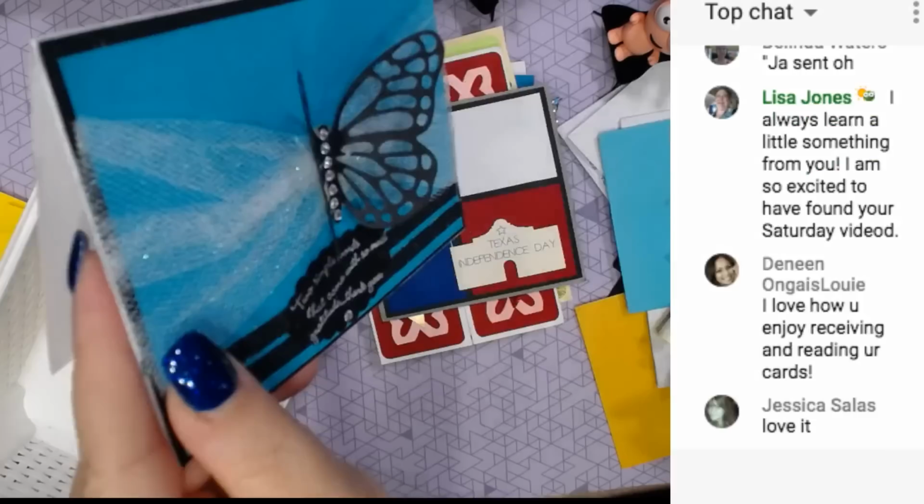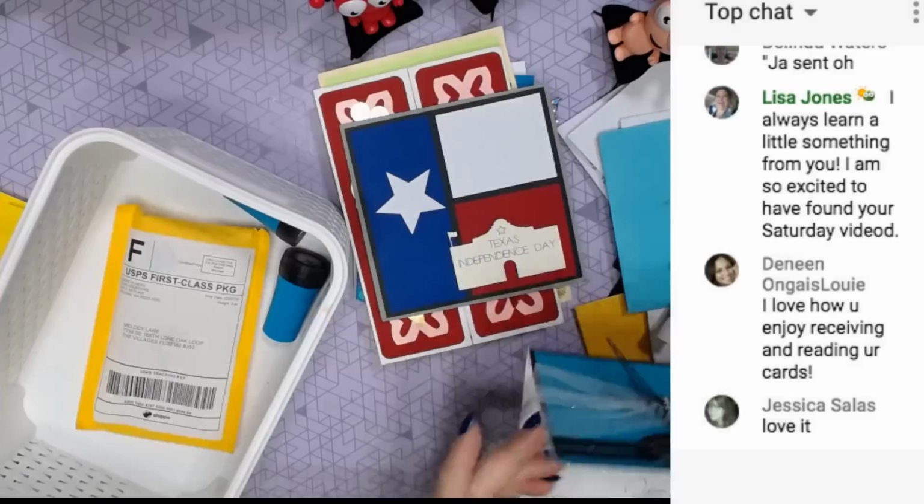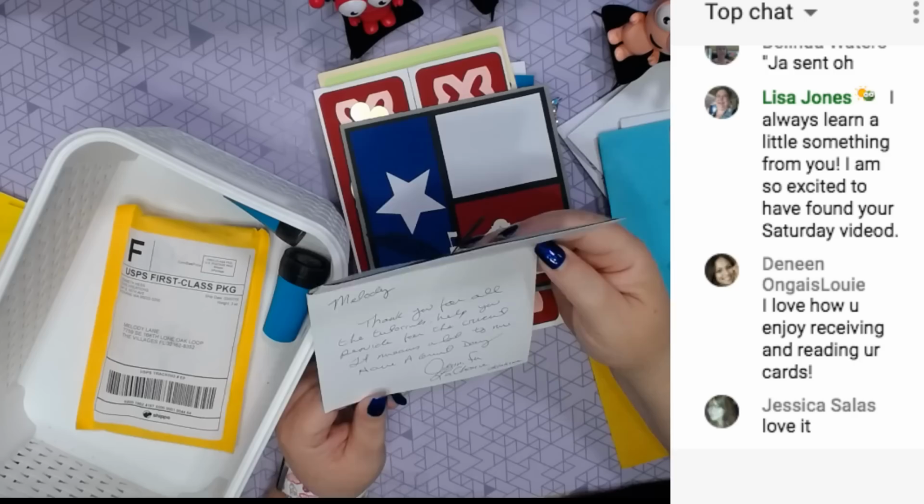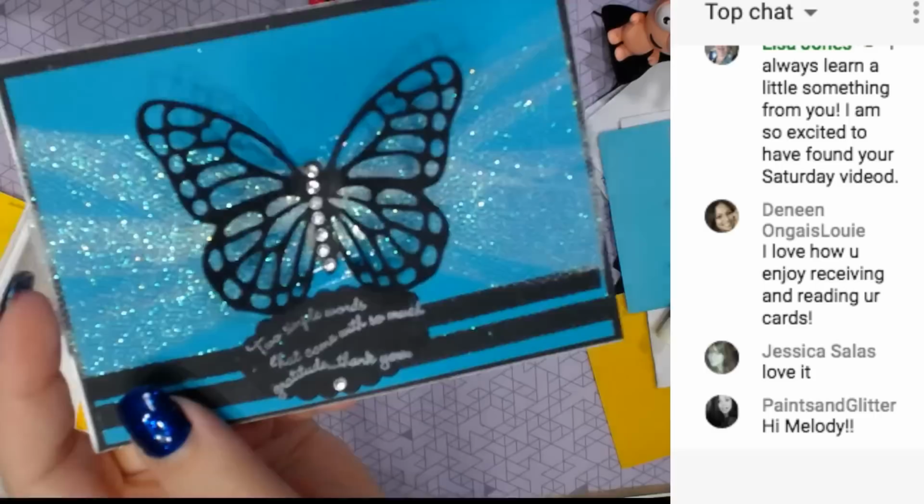Oh, look, how pretty. Thank you for all the tutorials help you provide for the Cricut. It means a lot to me. Have a great day. Thank you, Jennifer LaChance, Oklahoma. Thank you so much. That's so pretty.